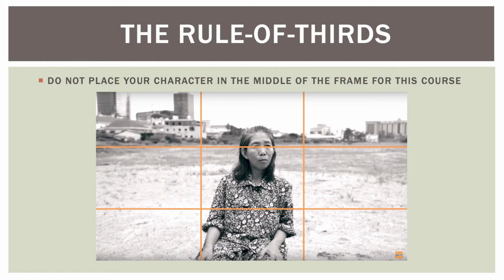For this course, I do not want you to place the character in the middle of the frame. I know you've seen other people doing it, like Vox, but let's just make it the traditional way and just have it the rule of thirds. Okay, another thing I want you to think about is that now your shot is almost perfect. You have the rule of thirds.